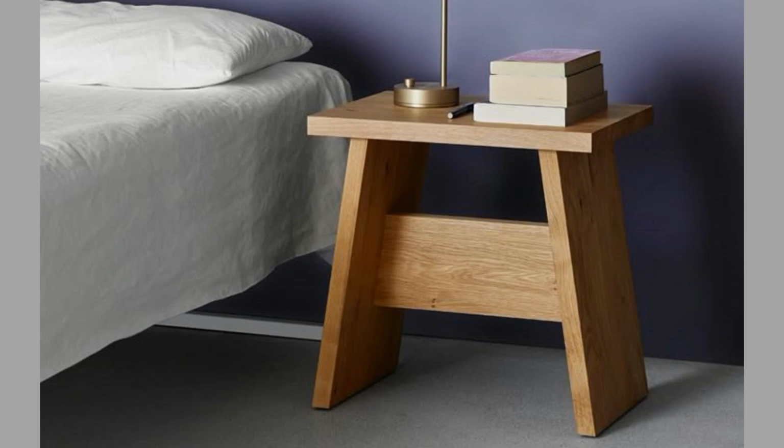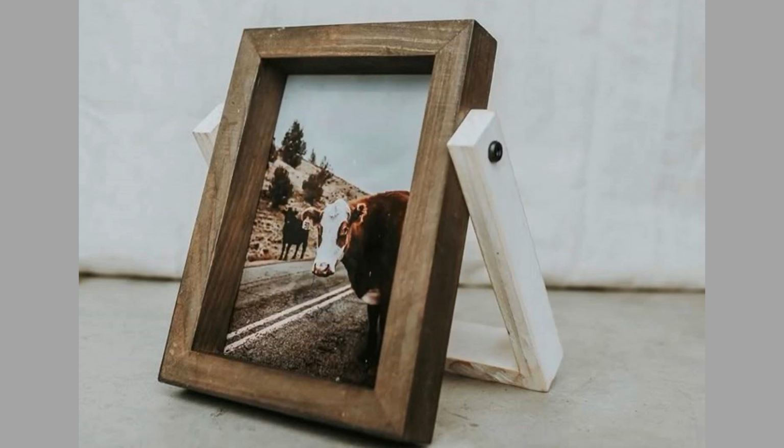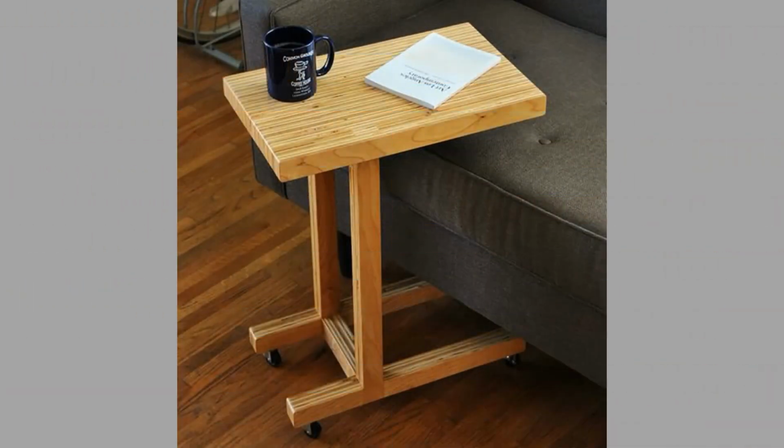The act of cutting, sanding, and assembling small wooden crafts is not just about creating a product. It is about engaging in a process that requires focus, precision, and an eye for detail. This hands-on experience fosters a sense of accomplishment and pride, as each finished piece showcases the artisan's skill and dedication.